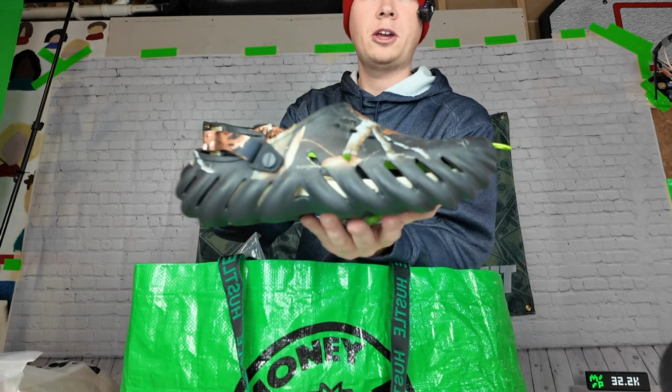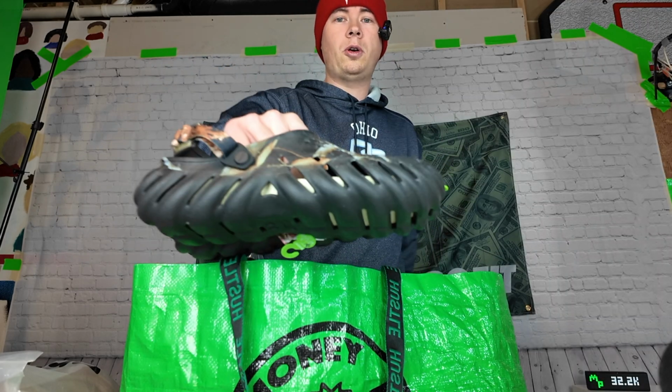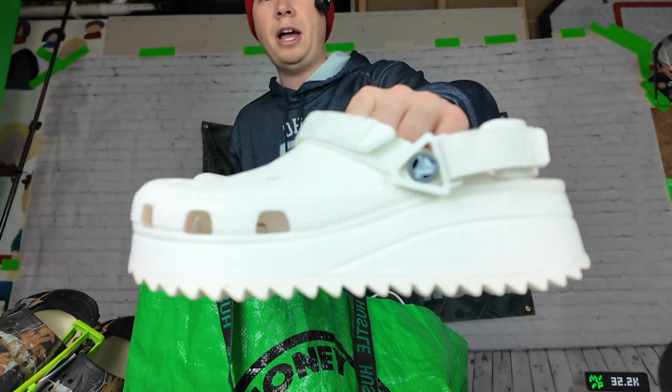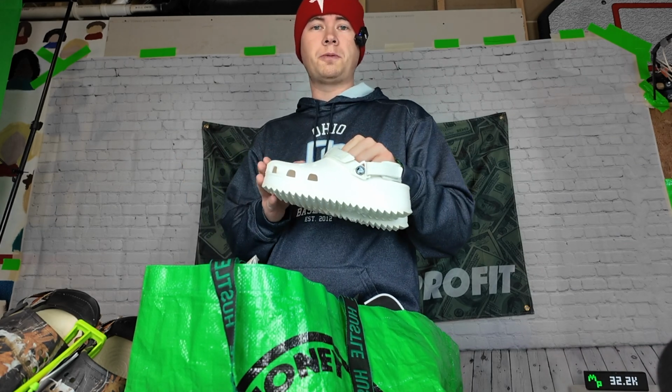Another group call out, I think Kraken called these out, but I'll throw it up. These were $35. You cannot go wrong with Realtree Echo Crocs. Those sell through super fast. Getting $75 for those. Got a pair of these platform Crocs now. Sold those for, I believe, like $42, and I got those for $15 from Finish Line.